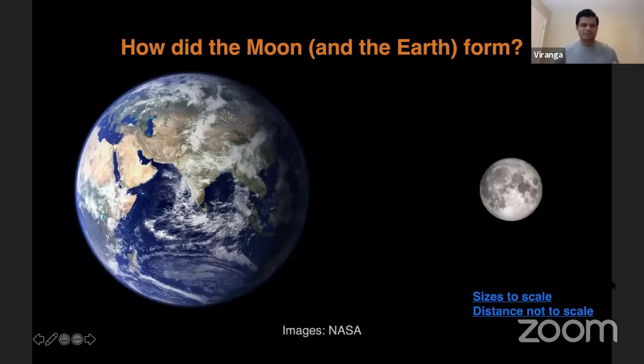Something I want to talk about is how the moon formed. We'll see in a second that it also has to do with how the Earth formed, because these two objects are linked. Here are two images of the Earth and the moon. The sizes are to scale. The moon is about 1/4 the diameter of the Earth, so you should be able to fit about 4 moons across the Earth. The distance is not to scale, it's much further apart than shown, but this gives you a comparison between the two. And we'll start asking the question: how did the moon form?